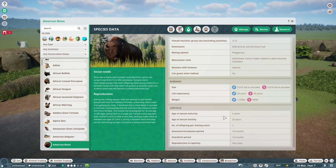They reach sexual maturity at 5 years, and then they become sterile at 25 years, and number of offspring per mating event is 1. Gestation and incubation period is 10 months, interbirth period is 12 months, and reproduction in captivity is very easy. So I guess we will be expecting some calves in the near future, possibly.